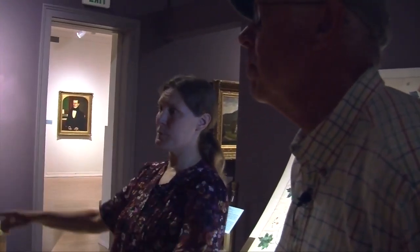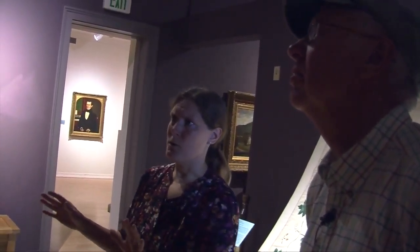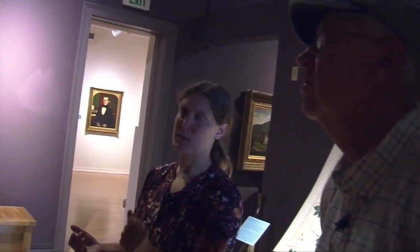And in the 1990s, we actually had the flag taken out of this frame. This frame was specifically created for the flag at a rather great expense for 1928. And we had a scientific analysis done on the fibers and did some conservation work to it. And what they found was that the flag contains cotton fibers of a type that were not available in 1777. So it absolutely does not date to the Battle of Bennington.